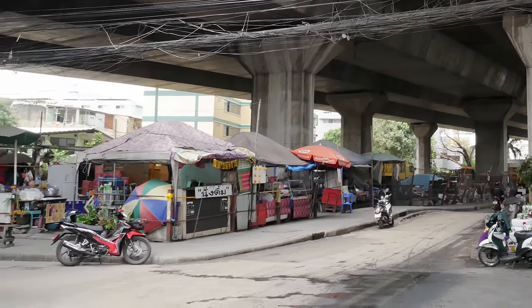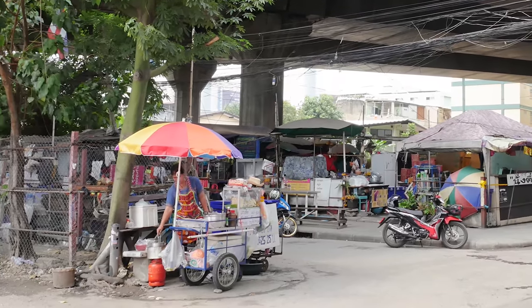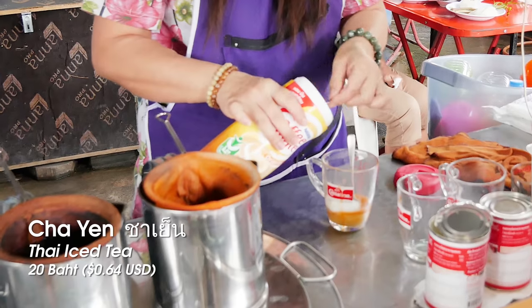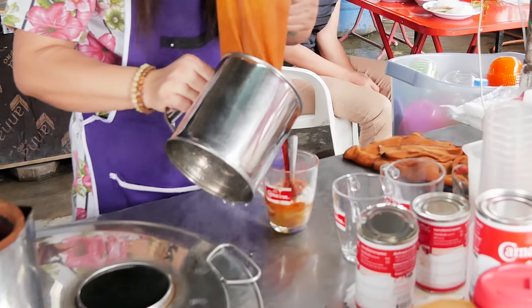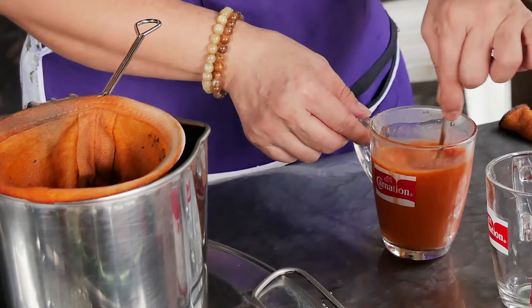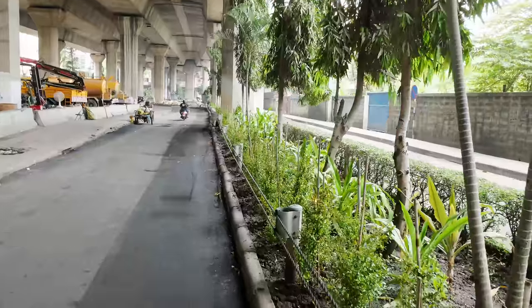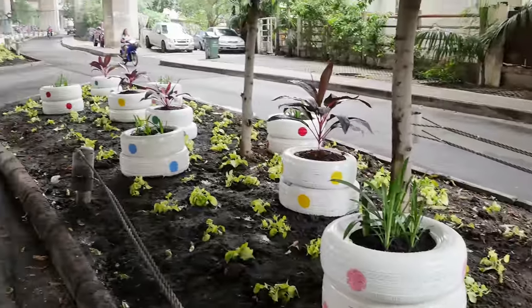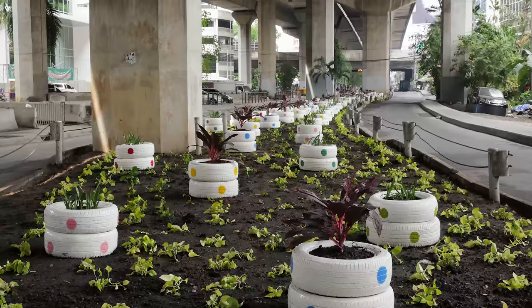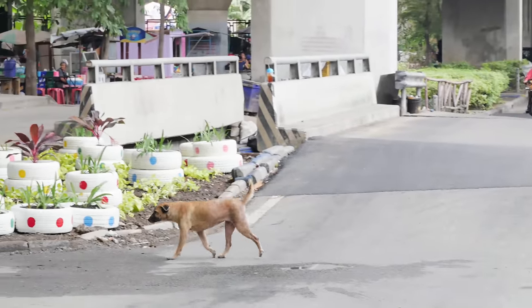I ended up under this expressway, and it looks like there's a little market, street food, shop restaurant area. As I walk along, I'm noticing there's a lot of beautification projects going on. There was people back there painting tires white with different polka dot colors, and they're planting really beautiful plants here. They're gonna turn this essentially into a park or something down here.